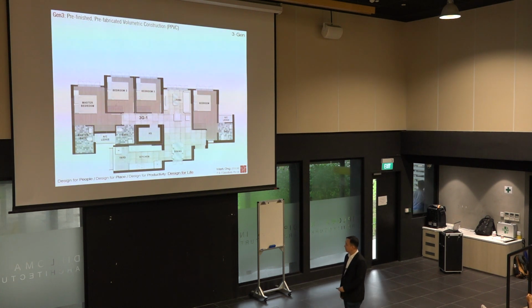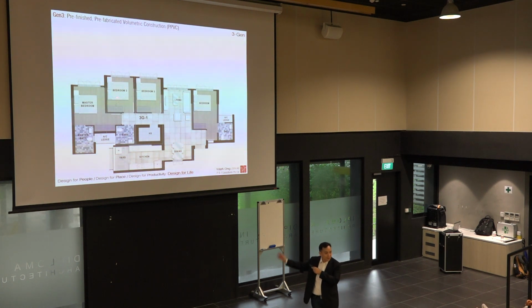Okay, this is what the 3-gen flat looks like. One of the things we did with the 3-gen flat is that when you enter the unit, we designed it such that it can have an enclosable foyer, so that multiple generations of families can actually live together, and if you can't get along, you can actually shut the door, and your in-laws or that other generation can live in that other flat.